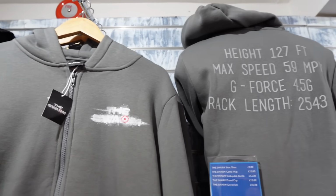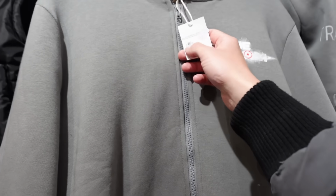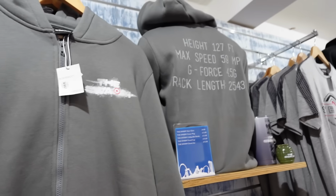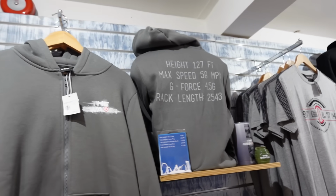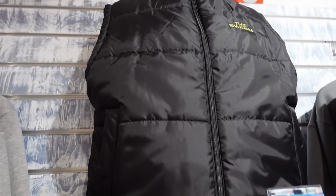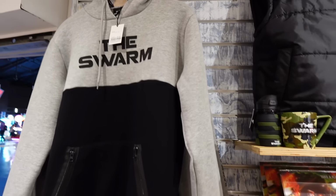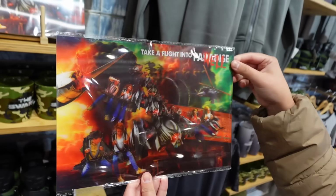Or the Swarm, nice grey hoodie just there. Looking pretty good, £50. Like how you've got the facts on the back just there as well, 127 foot tall. And you've got the gilet just over here, embroidered, zip on the front. And a nice hoodie as well. What have we got? Like a 3D poster, it's only £6. Nice little memento, that's really nice.